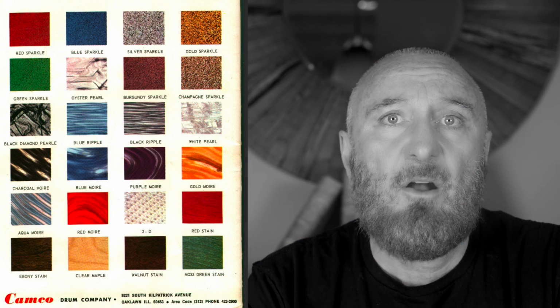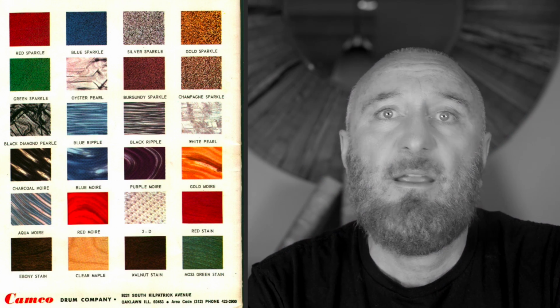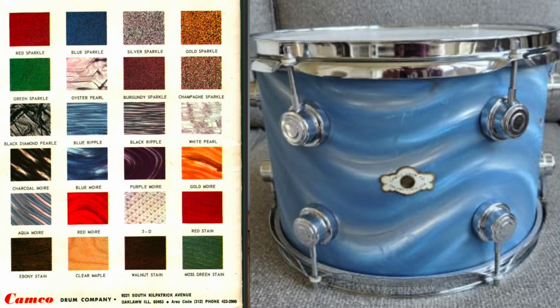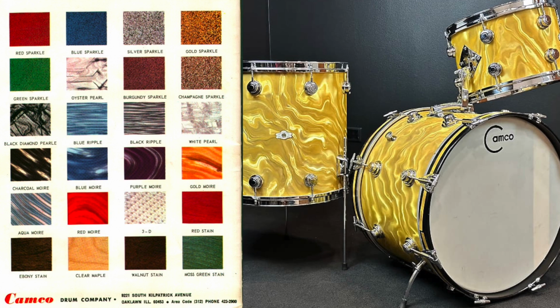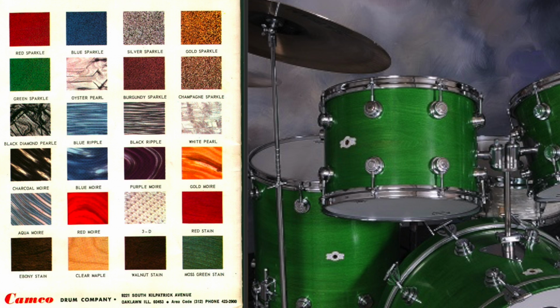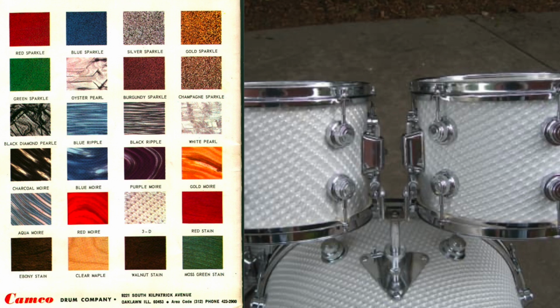They had a series of what we refer to now as satin flame, but they called it moiré, which means a fabric with a wavy appearance. This came in charcoal, blue, purple, gold, aqua, and red. They had 5 stains: red, ebony, clear, walnut, and moss green. Finally, there was a specialty wrap they called the 3D.